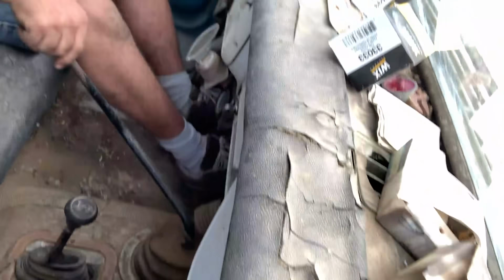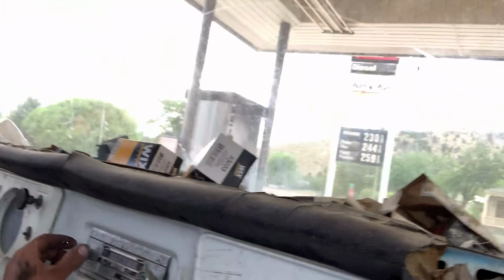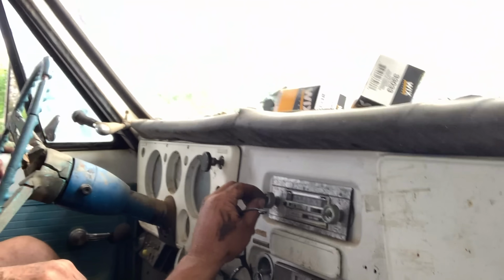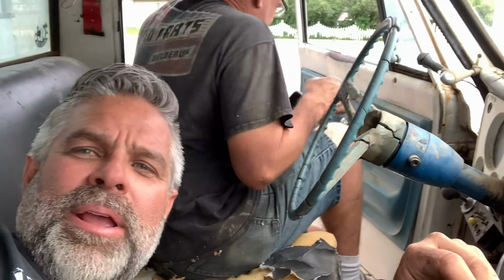Let me give you a little beauty of this tow truck. Here's the dash. Don't give her anything. We got fuel filters. We have this badass audio box deck in here though. Turn it up. Maybe it'll work. Yeah, it don't work. I figured since we don't have headlights, we don't have tail lights, nothing works, we probably ain't got a radio.